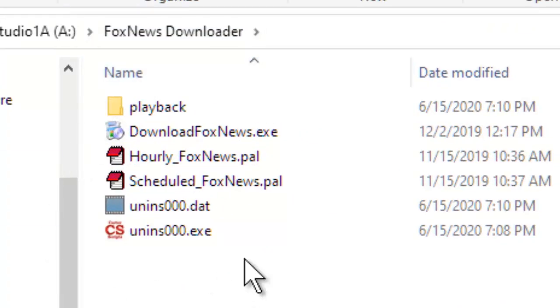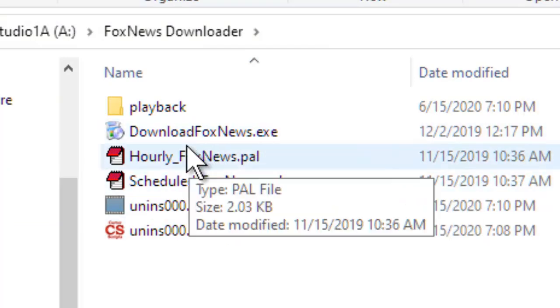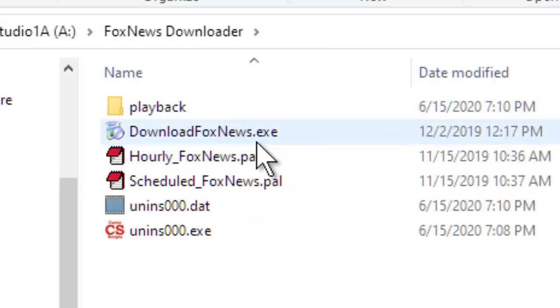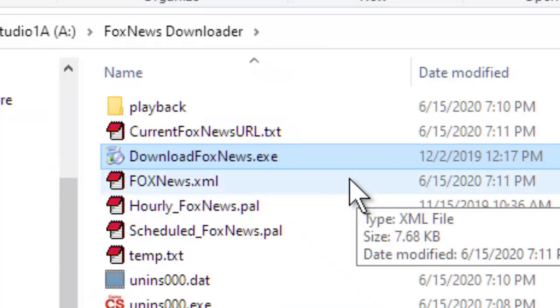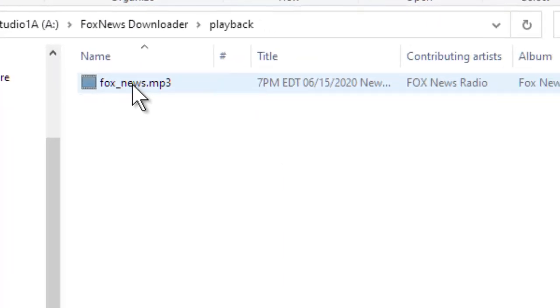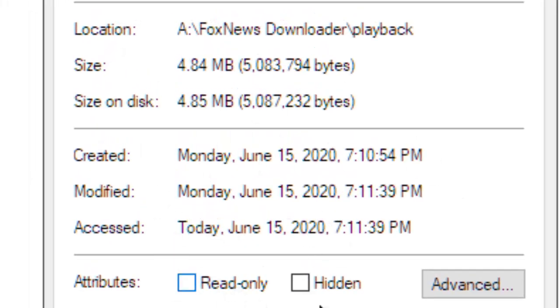Inside of that folder, for the Fox News, we've got two PowerShell scripts, and we have the download Fox News exe and a playback folder. The first thing I want to do is run this download Fox News, or it may be download NPR News, or download CBC News, or download Sports News. And what I'm checking for is to make sure that it is running. So I'm going to the playback folder, and if you right click and look at the properties of the file inside, it should have the current date and the current time that you just did this. This lets you know that it is updating.